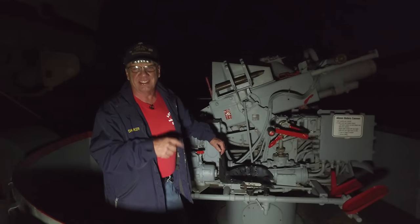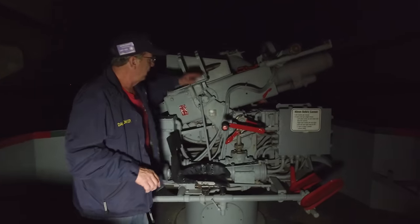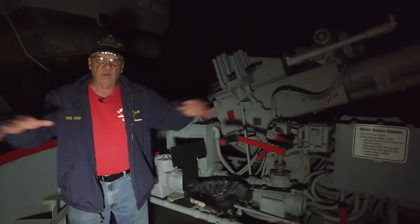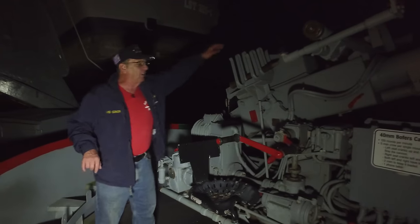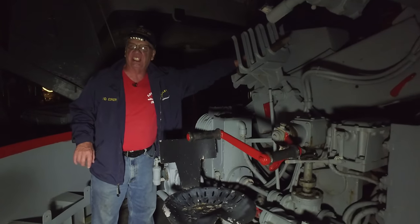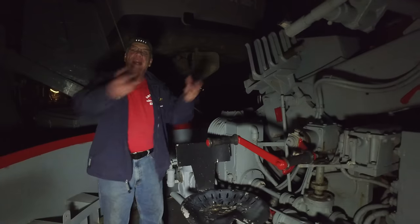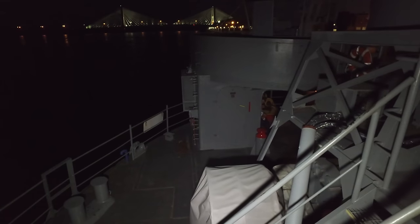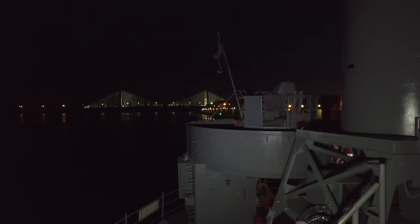There would be seven men that would operate this gun. You would have a pointer and a trainer. One would raise and lower the barrel. One would move the gun from side to side. You would have a loader that would stand up on this platform and shove these four round clips into the breech of the gun. And the rest of the men would be handing him the ammunition, which would be stored in these ammo lockers that are down beneath us on the lower level. And that back there is a twin-barreled Bofors cannon.